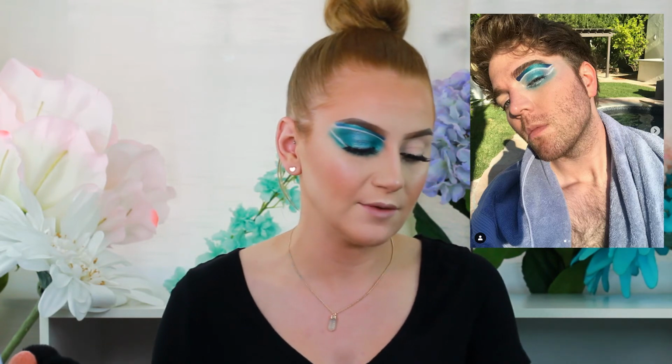All right guys, so I popped on some lashes. I put them on both eyes. I kind of like the contrast of one done and one not done, plus that's what he had in the picture. And we are staying true to Shane Dawson because I thought it was really cute how he did that. So this is what it looks like right now with the lashes on. I didn't do anything on my lower lashes. I didn't want to cover up the white. I thought it looked really cool. So here's where we are.